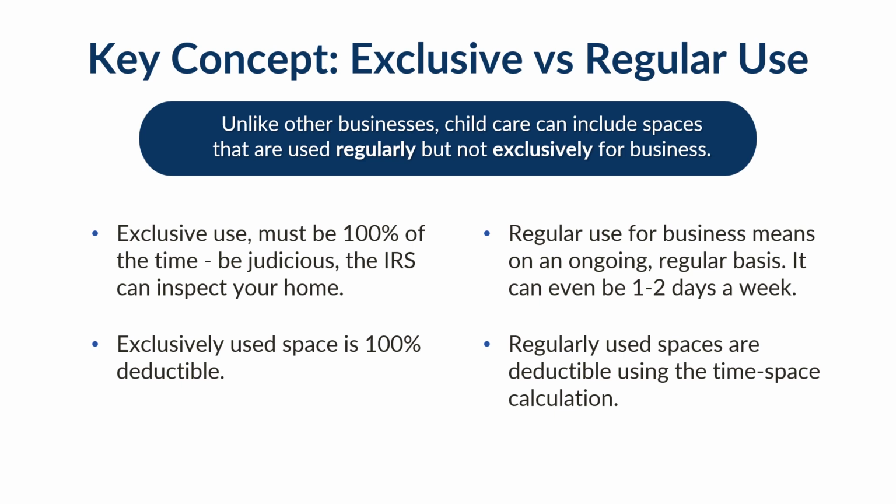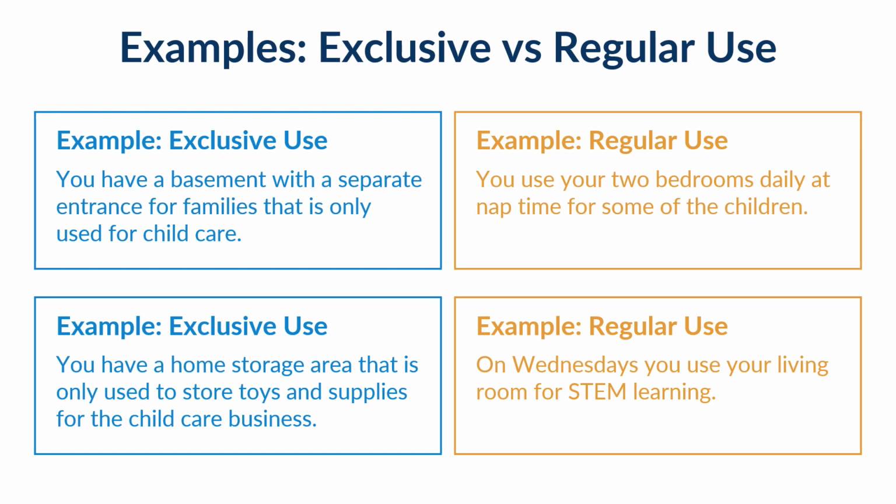Regular use for business means an ongoing, regular basis. It can even be 1 or 2 days a week. Regularly used spaces are deductible using the time-space calculation. Let's look at a few real examples from our work.